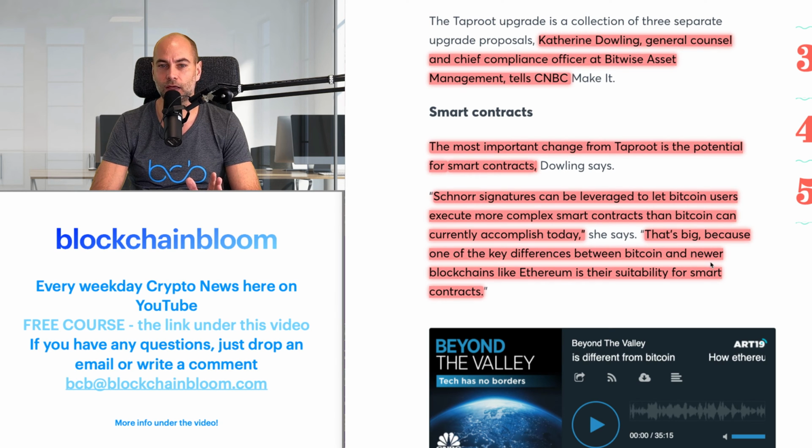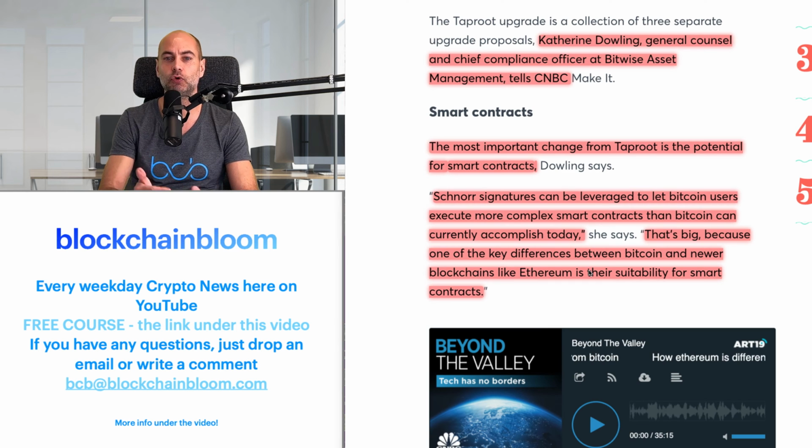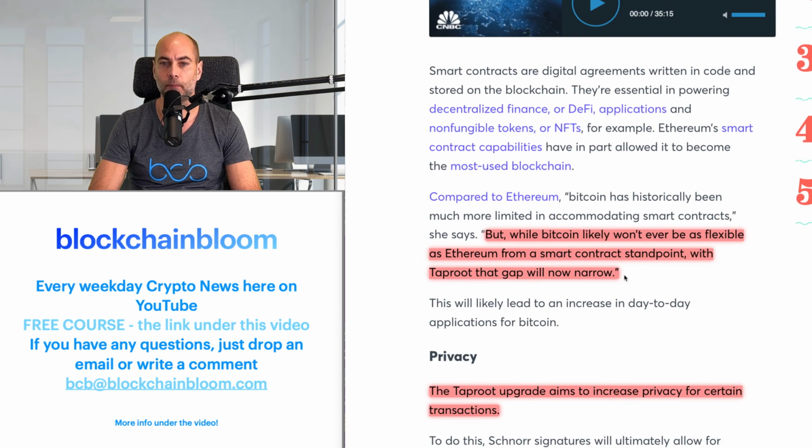That is big because one of the key differences between Bitcoin and newer blockchains like Ethereum is their suitability for smart contracts. But while Bitcoin likely won't ever be as flexible as Ethereum from a smart contract standpoint, with Taproot, the gap will now narrow. So guys, don't expect Bitcoin to do the things that are happening with Ethereum. No, it has nothing to do with this. Bitcoin is moving much slower.